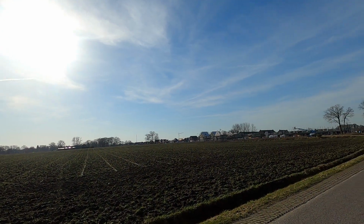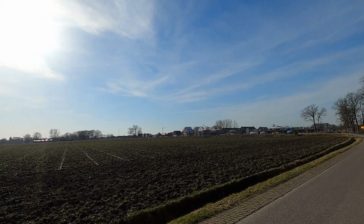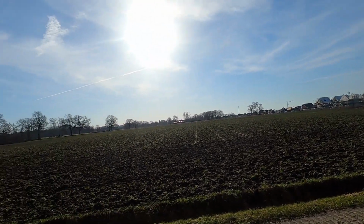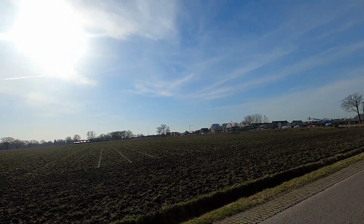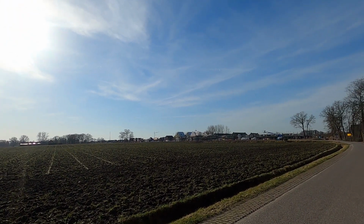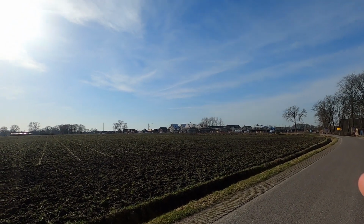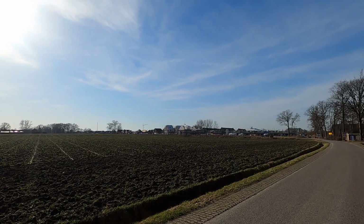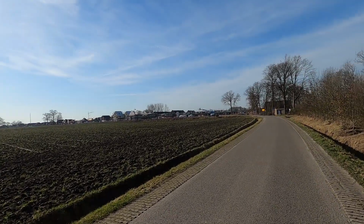So it is now late February of 2021. Last week the weather was completely different. It was still freezing and there was a lot of snow and it was really cold. And now it is actually very nice, 13 degrees Celsius. And as you can see in the distance, there is some progress now. They are now working on the roofs of the houses. So let's take a look.